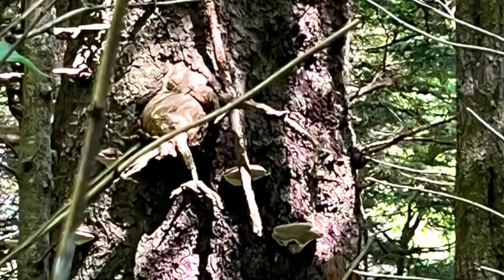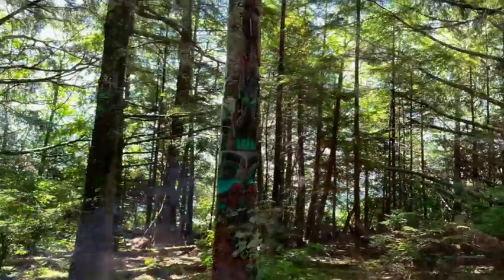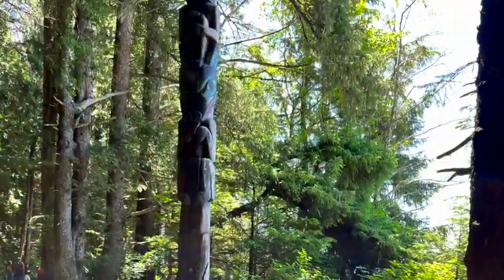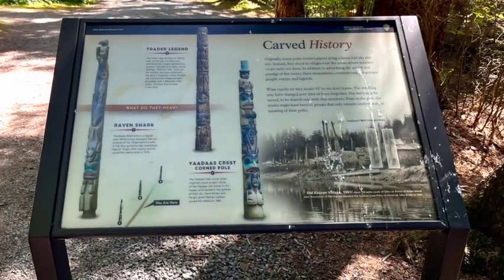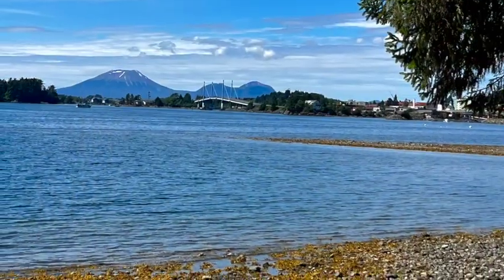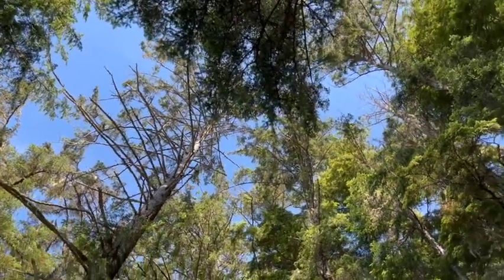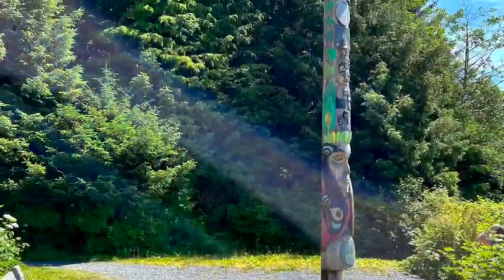Some huge mushrooms on the trees, some huge caves inside the trees, and more totem poles. Beautiful. And up ahead is Mount Edgecombe, last erupted 800 years ago. And this is the tree where I heard and saw the eagle land, but I could not catch it on film.